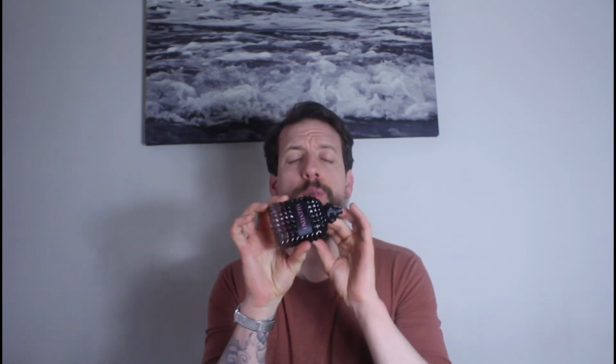Alright, coming in at number 3, and there's another new release from this year, and this one is from the house of Valentino. It's Born in Roma Intense. This one is pretty damn good. It's got ginger, vanilla, nutmeg, some lavender and some vetiver in this. It is absolutely stunning juice. I will be wearing this.